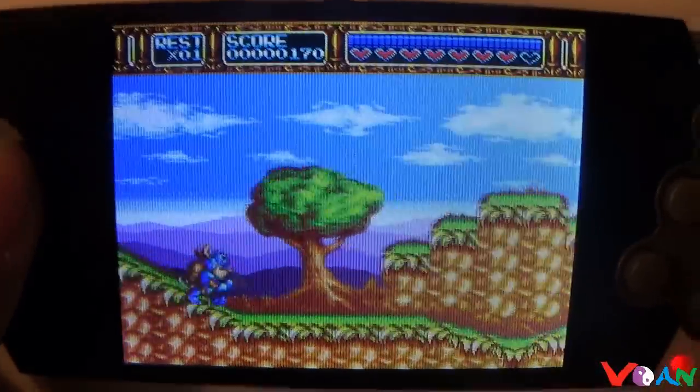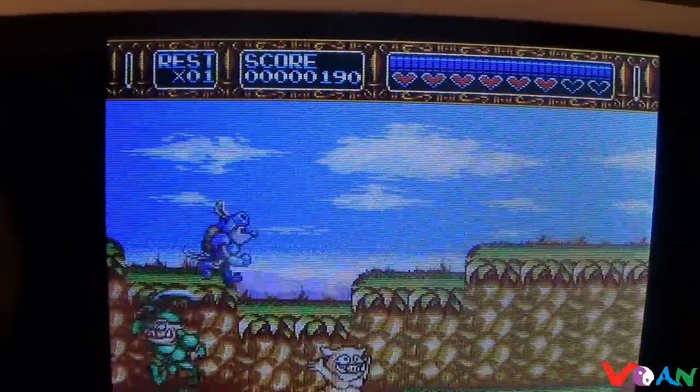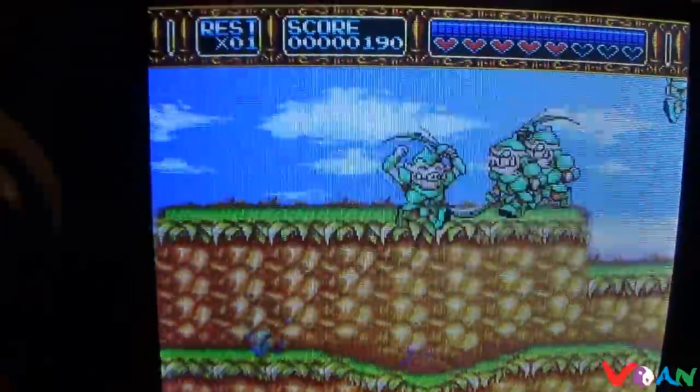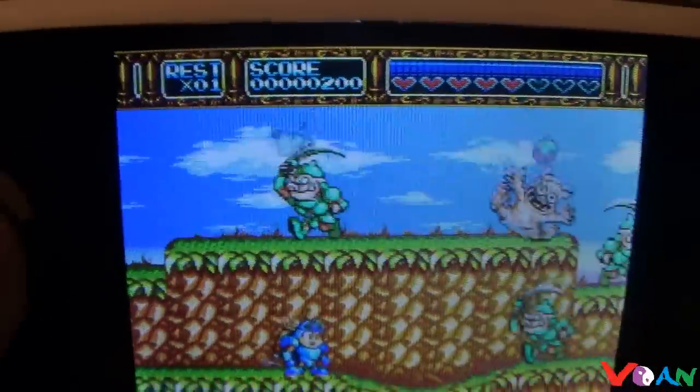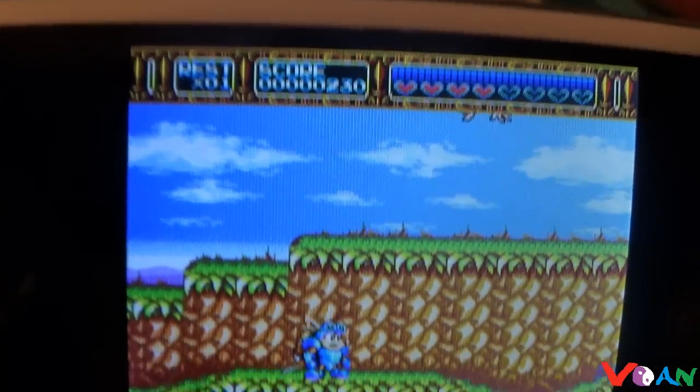Plays really good. Look at that. Plays really good. There's no slowdown of any kind in here. And unlike the Lion King, it doesn't freeze or crash or anything. So that's great.